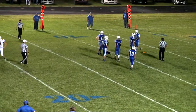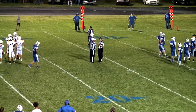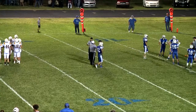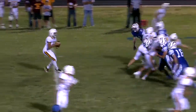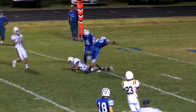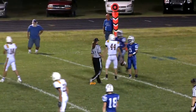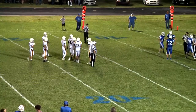Well, I seen the white hat kind of shake it off. So there's the conversation going on, like maybe somebody was grabbing the receiver. She'll have to be convinced that it was not. And that may have been there. It looked like maybe he did holding on the defense. Yeah. Looked like he caught the arm of the receiver a little bit.